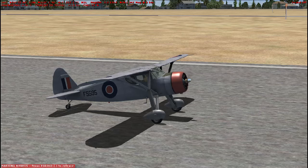For this episode, we're going to be taking a quick look at the Fairchild 24. The Fairchild 24 is an American four-seat, single-engine, monoplane light transport aircraft, first flown at some time in the year 1932.